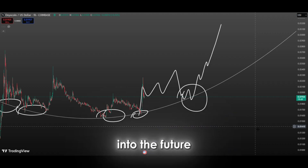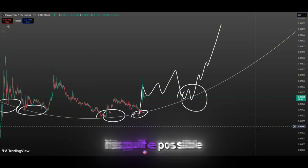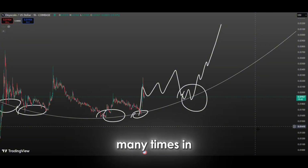When we project into the future, if the price corrects back towards this curve, it is quite possible that a strong bounce will occur from here again, just like in the past. Of course, nothing is 100% certain in technical analysis, but it is quite possible that a support structure that has worked many times in the past will work in the future, and it is natural for investors to act with this expectation. The slope of the curve is also an important detail here.